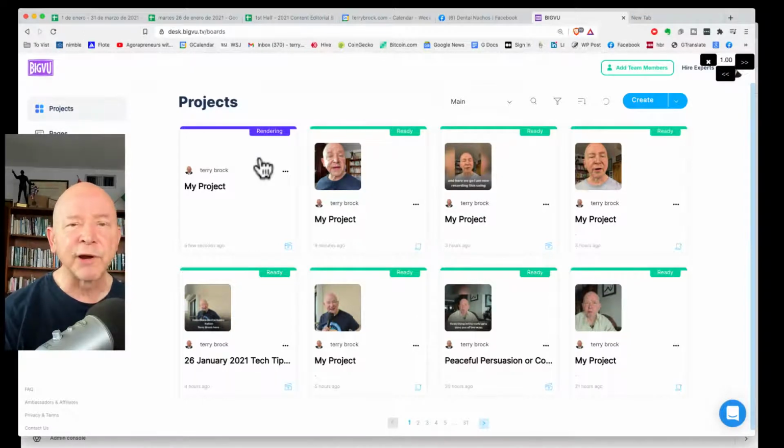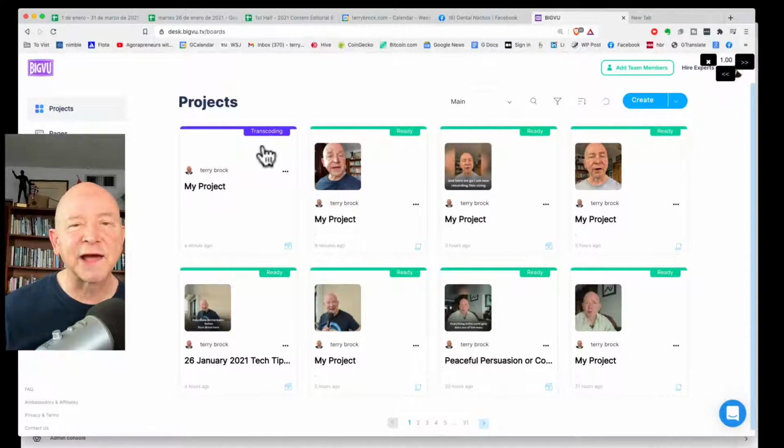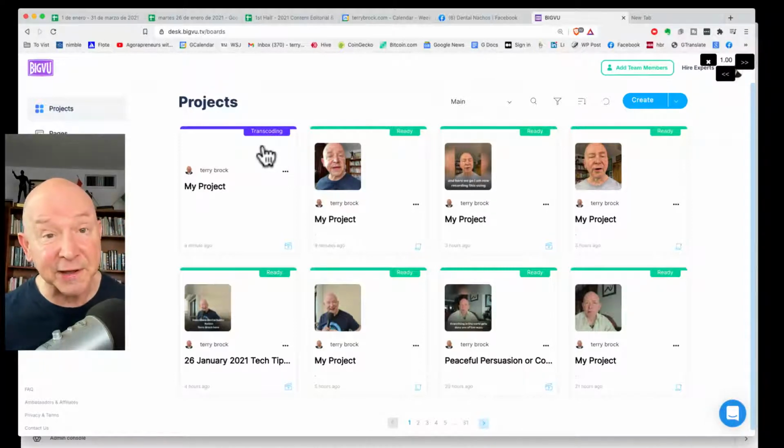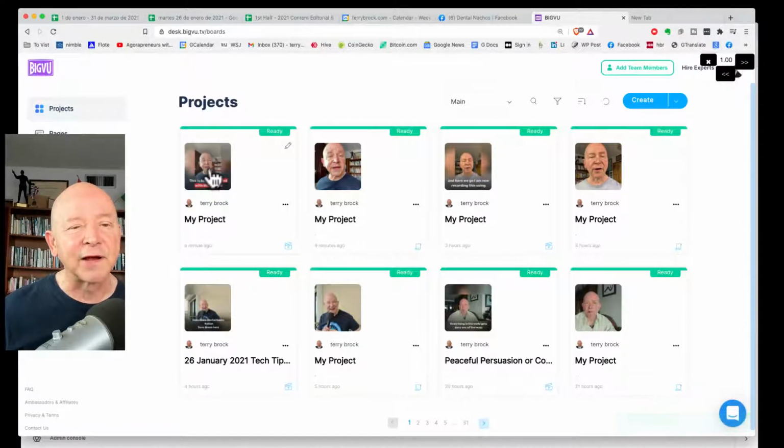They go through a rendering process, then a transcoding. And so right now you'll notice in the upper right corner on this particular graphic, it says rendering. There it is. Now it's transcoding, which takes even less time. And I'm going to be able to show you this little dish that I've cooked up for you here, digitally speaking, of course, and let you see. There it is. And look, it says it's ready right now. So here's our video. I'm going to click on this.